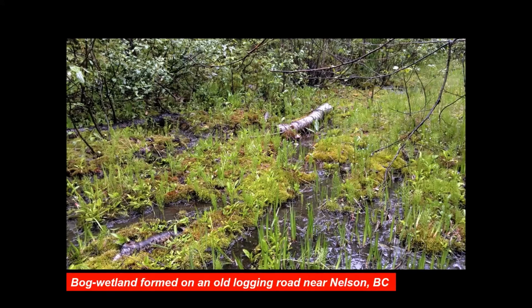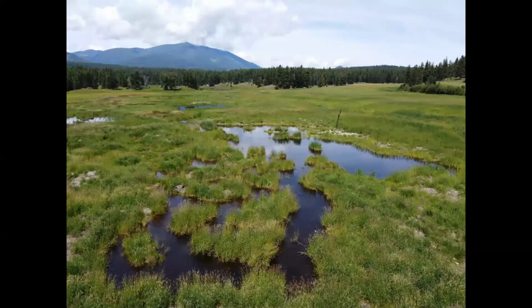Uh-oh. It is a natural wetland, but it formed on an old logging road near Nelson, BC. So it really is constructed on a logging road. Interesting. Okay, this is the last one right here.